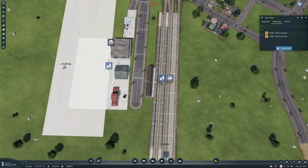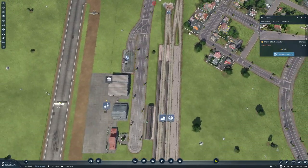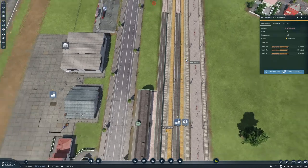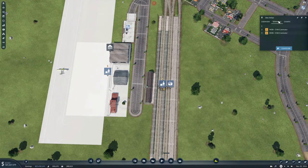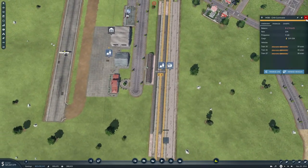Oh, we do. So we will put you on terminal 2. Actually, we'll switch that so that you go on terminal 3, you go on terminal 2, and that's better. All right.